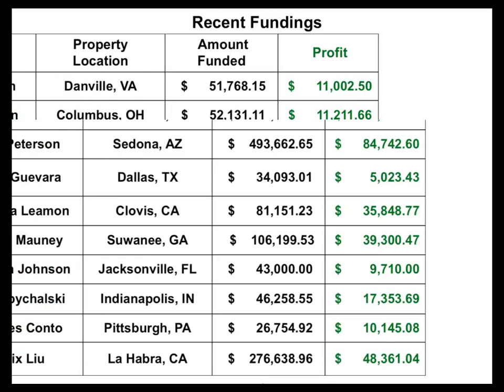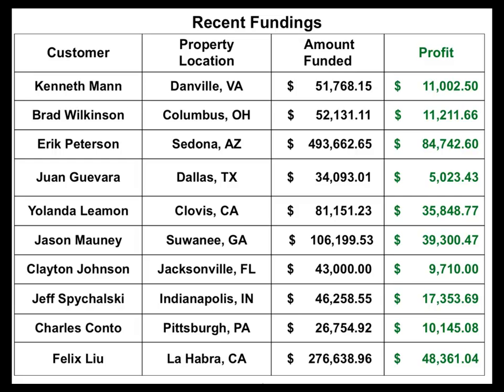Here's another bunch of folks, more proof. Same as before, only different people, similar spreadsheet. We got customer name, we got property location, the amount we funded. Look at some of these deals. We funded almost $500,000 for Eric in Sedona, Arizona.